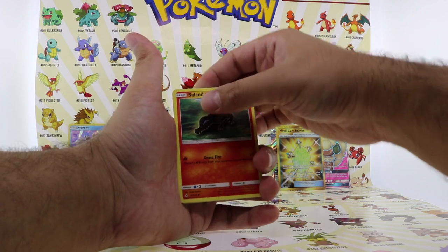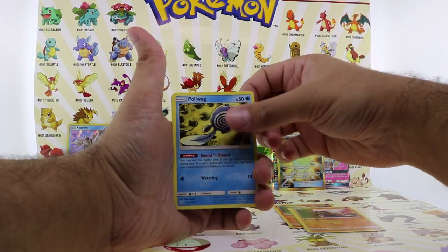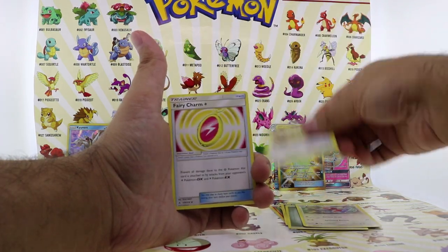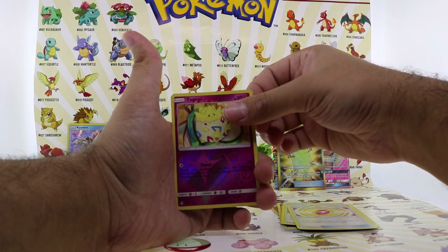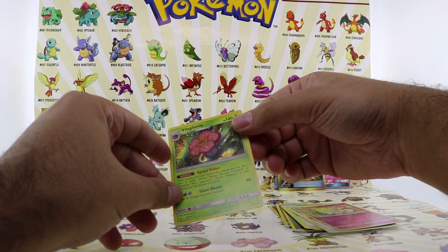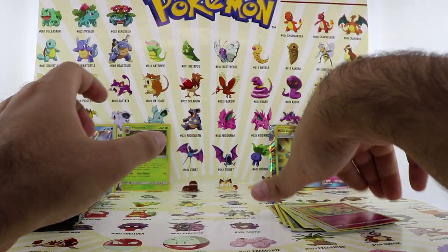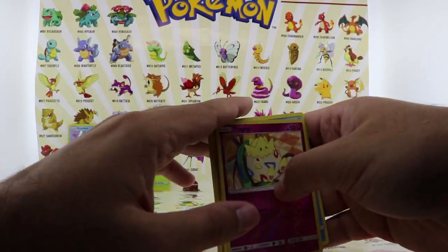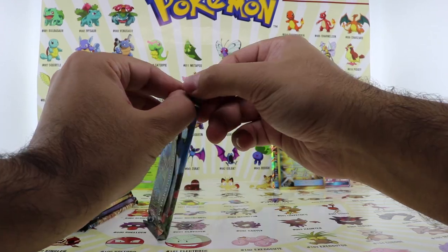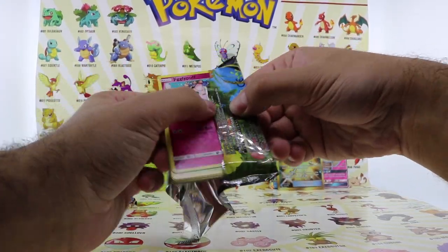I did 3 cards. Celandit, Glamew, Diglett, Poliwag, Inkay, Energy, Porygon2, Martial Arts Dojo, Fairy Charm, Togepi, Reverse Holo, and a Vileplume Holographic Rare. Beautiful, guys. Really nice. Guys, I'm really digging these packs. I'm really happy with the Blastoise. Definitely happy with the Secret Rare Metalcore Barrier.